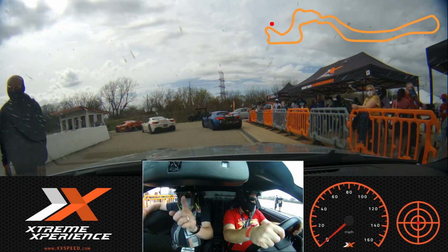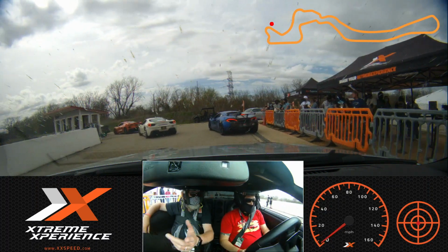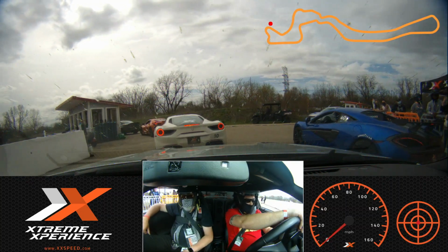After the white. Behind the white, 488. You know what all these cars are, right? Yes. My buddy Kyle's in the Corvette.